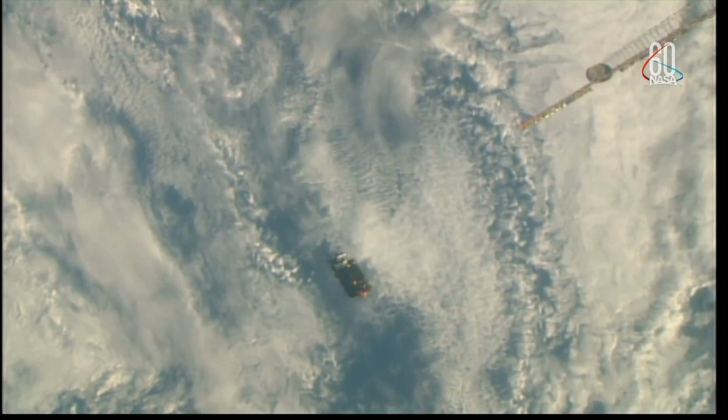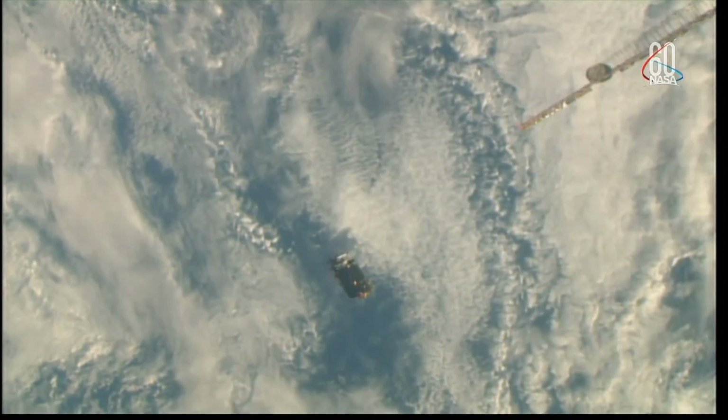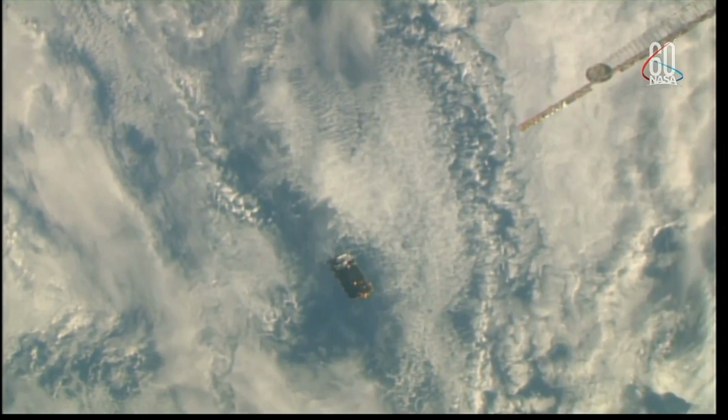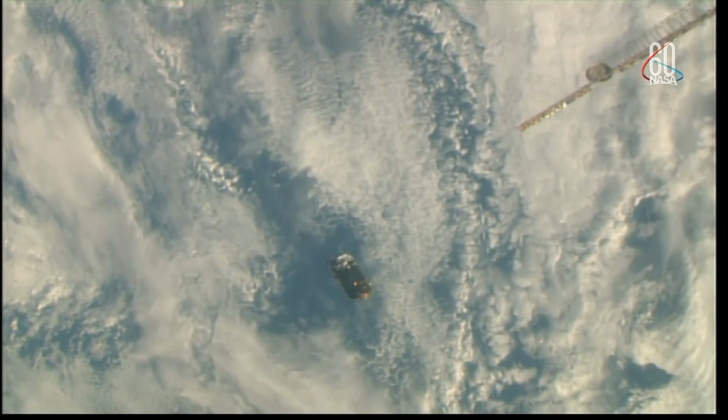Inside Kounotori, over 10,000 pounds, or 5 tons of supplies, water, spare parts, and experiments, including a new science glove box for investigations and 6 new lithium-ion batteries to upgrade the station's power channels.